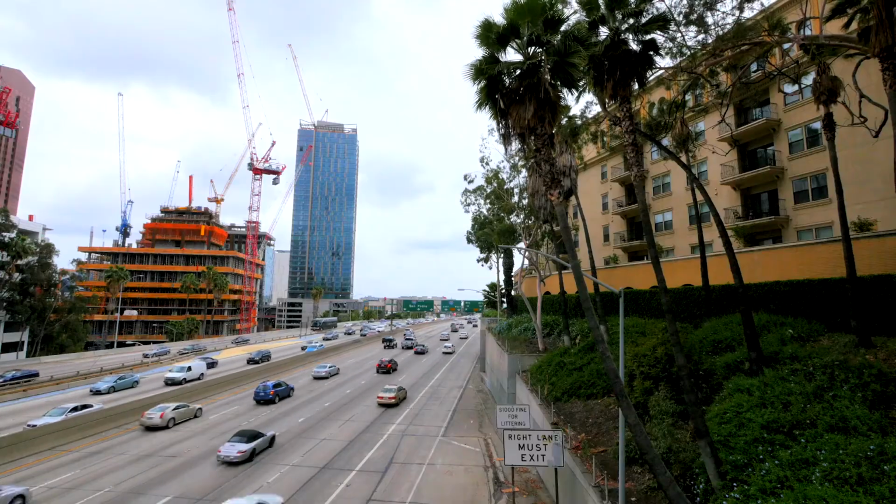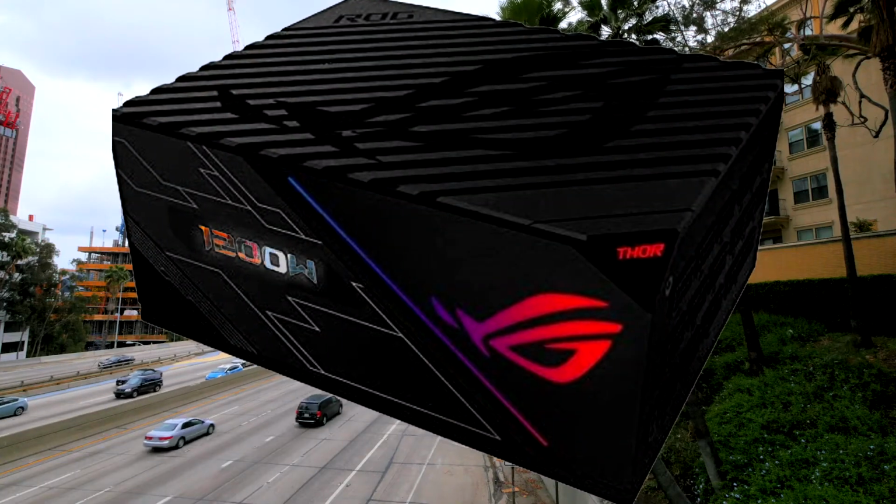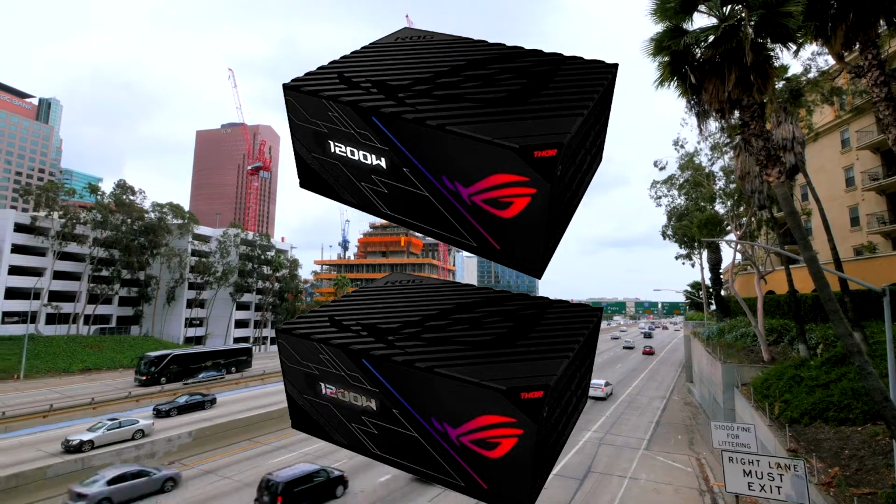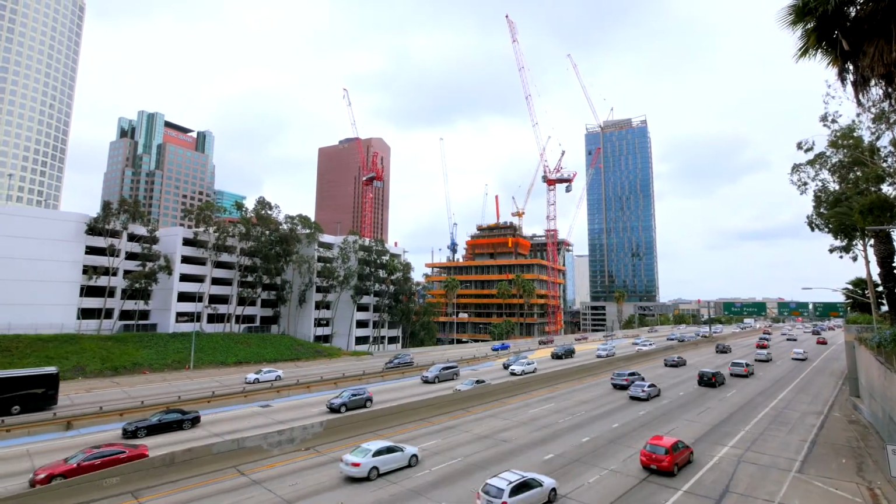A few of the things about power supplies is that modular ones are always better because it saves the hassle with cables. And then you can also get 2 power supplies instead of just one massive one because this can save you a bit of money.